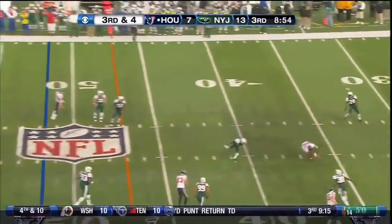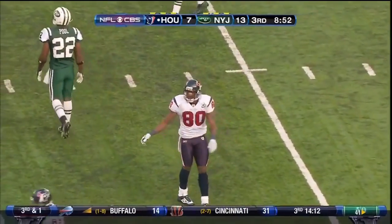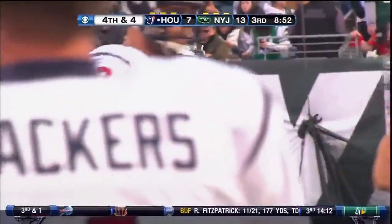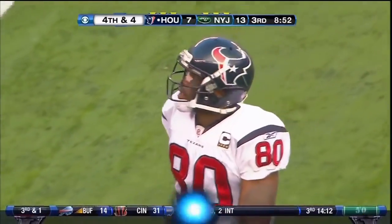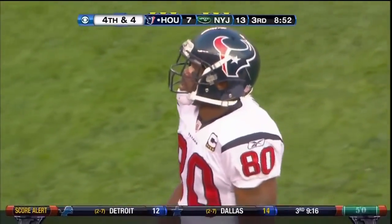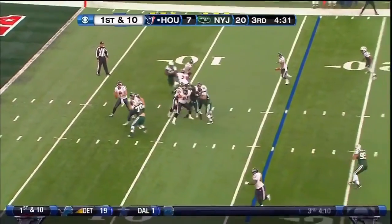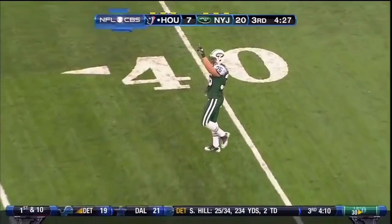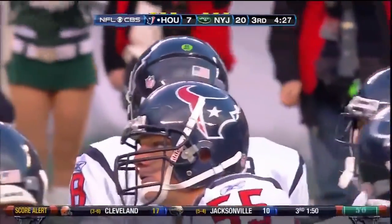3rd and 4. Schaub with time over the middle, too low, intended for Andre Johnson coming across the middle. And still, Andre Johnson being held and limited by the Jets here to 3 receptions for a grand total of 12 yards. With 17 unanswered points, Matt Schaub goes back to work on offense with time. Going to throw down this near sideline and tipped by Jim Leonard. Pass intended for Andre Johnson.